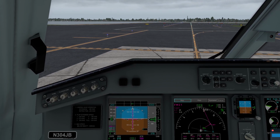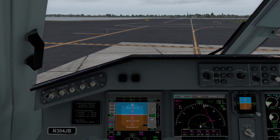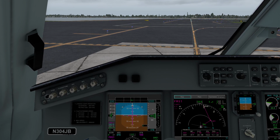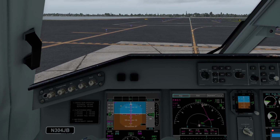Boston departure, JetBlue 318, holding short runway 22 right, ready for departure. JetBlue 318, Boston departure, runway 22 right, line up and wait. 22 right, line up and wait, JetBlue 318.